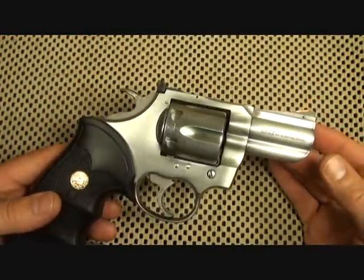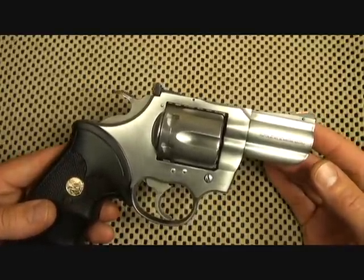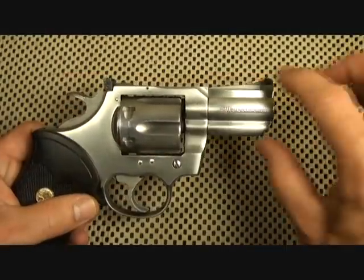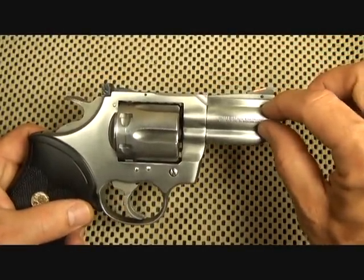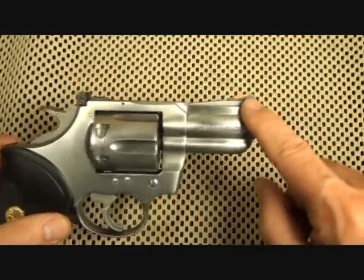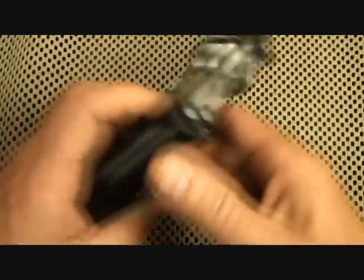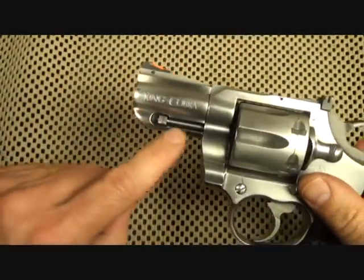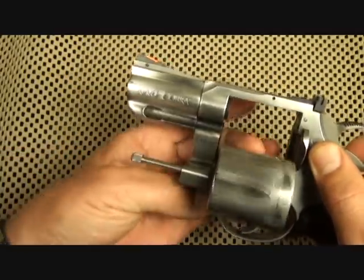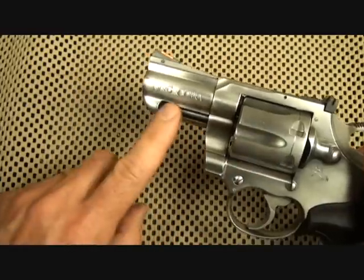Now, the King Cobra was based on the model before the previous model, the Trooper Mark V. Some of the things that changed from the Mark V is that it has a heavier barrel. It also has a heavier barrel rib on the top, and that really shows when you have longer length barrels. It also has a fully enclosed shroud around the ejector rod, and this gives a lot of strength to the ejector rod, as you can see, and it protects it.